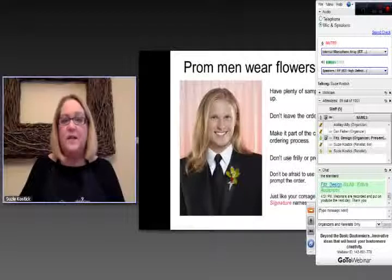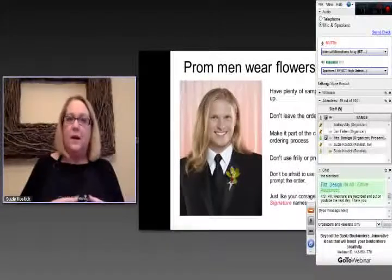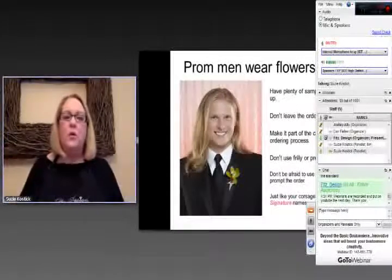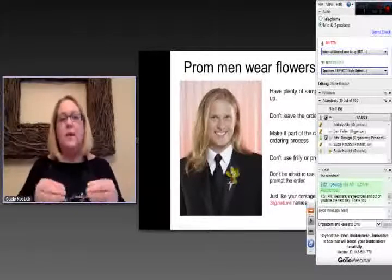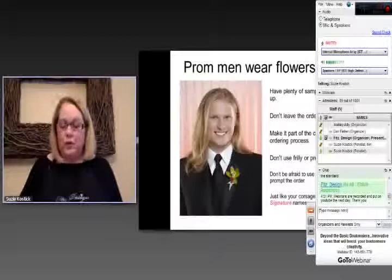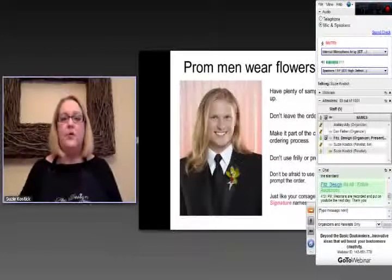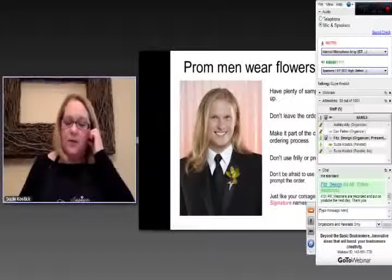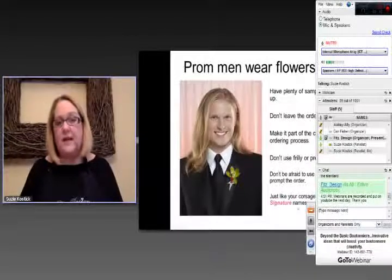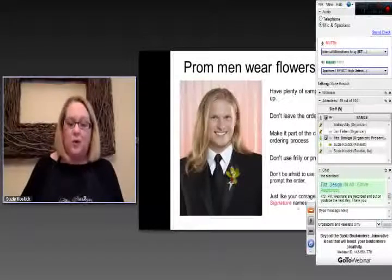Don't be afraid to offer incentives to prompt the order. If you order your corsage and boutonniere together, maybe you get a percentage off, or maybe you get a rose or something. Whatever you can work with, don't be afraid to offer incentives to bundle. We bundle everything else, so we might as well bundle their corsage and boutonniere orders as well. And just like with your corsages, make the boutonnieres' signature names help sell them. Most importantly, don't be afraid to get creative. Don't limit yourself to just roses. I showed you quite a few examples of different types of flowers that work just as nicely, and we can deconstruct and reconstruct. So just have fun with it. It's really important that we have fun with what we're doing.